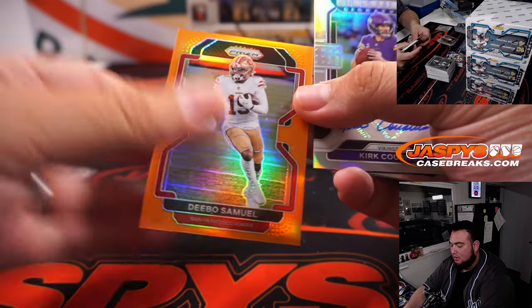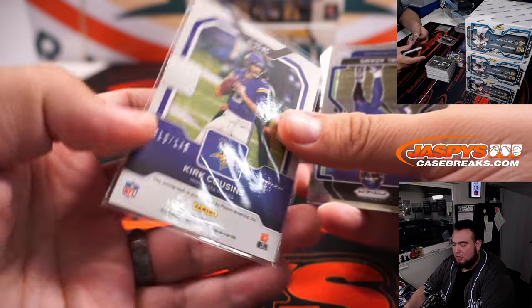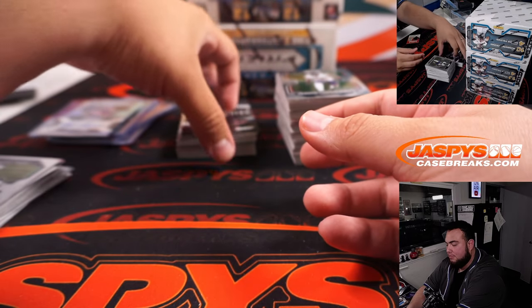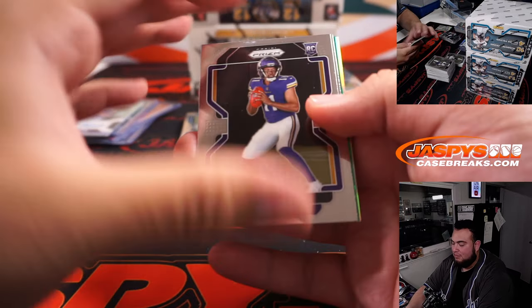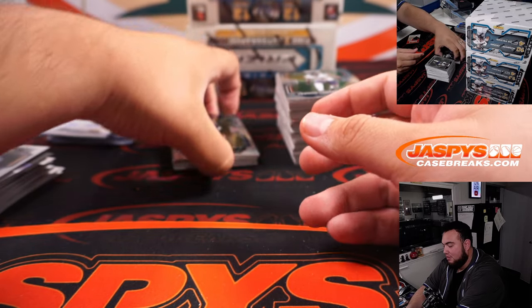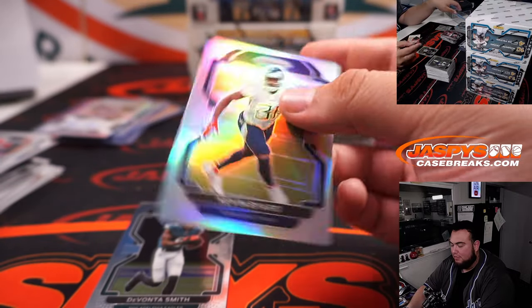Debo. Kirk Cousins. /149. Landon Collins. /175. Jason Taylor /75. Kevin Byard.